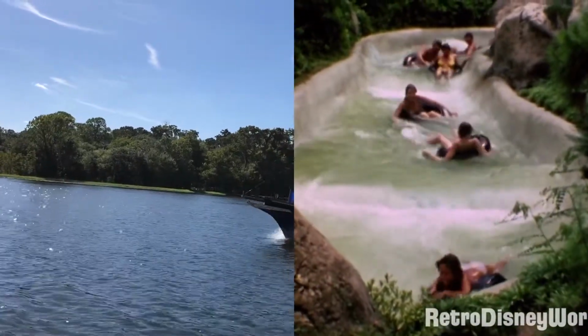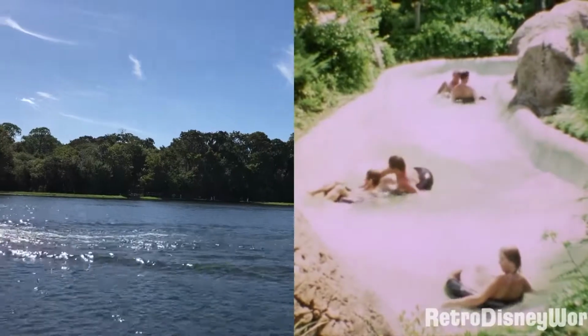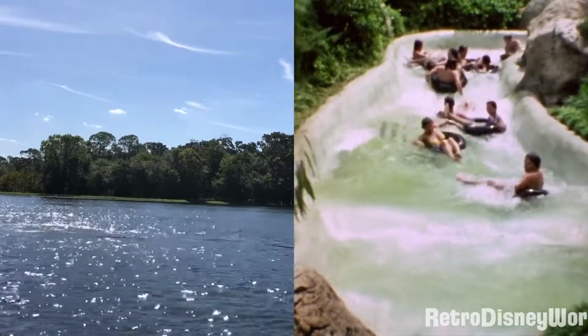River Country opened in 1976. Remember that Fort Wilderness opened a year or so before that, so River Country was a year later. And then it closed for good in about 2001 during the recession. There was some opening and closing that happened around that time, but it pretty much closed for good around that time.